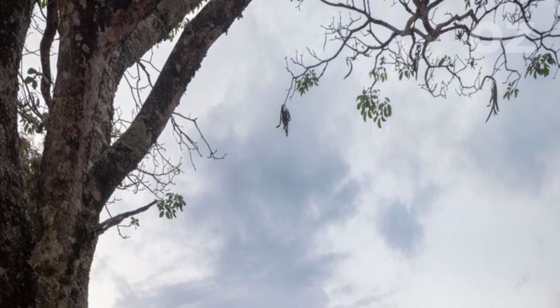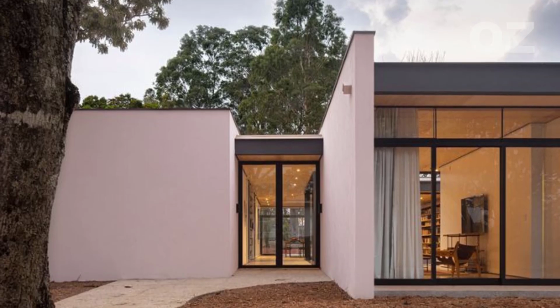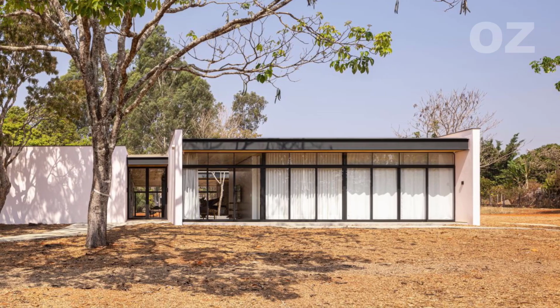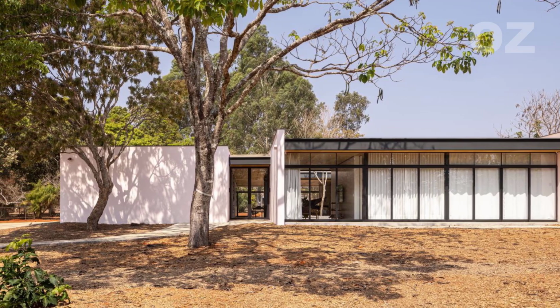Mariana Sequeira's landscape design further enhances this connection, incorporating native trees and plants to create an extension of the Cerrado within the house's grounds. The result is a truly exceptional space that not only satisfies the needs of its inhabitants but also enriches the surrounding environment.